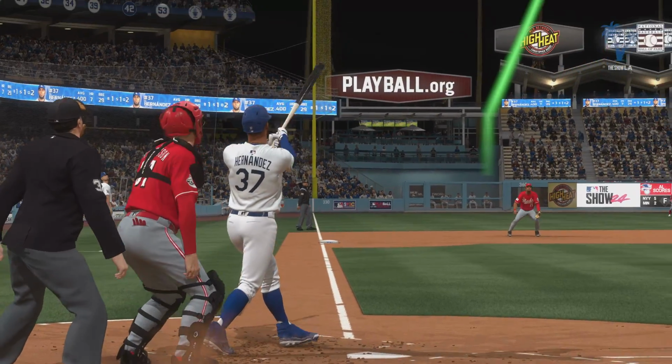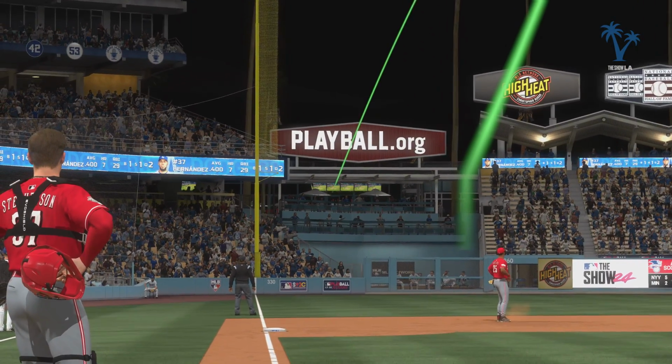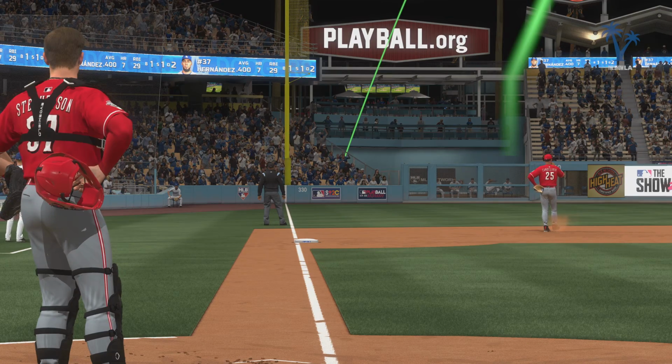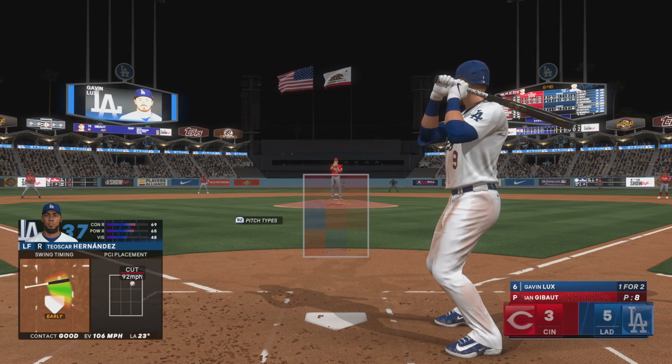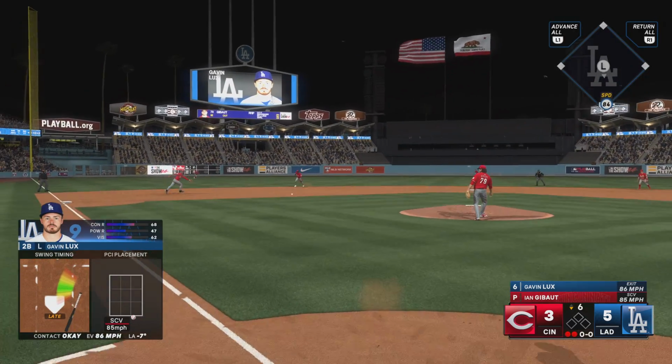Well, I'm sure there's a big grin on his face right now, Boog. He's probably had some of those that didn't stay fair, but off the bat, it looked like it was going to bend foul. Was able to keep it in there, tucked it nicely, and he gets the jog around the bases. Good for him. And here is Gavin Lux.